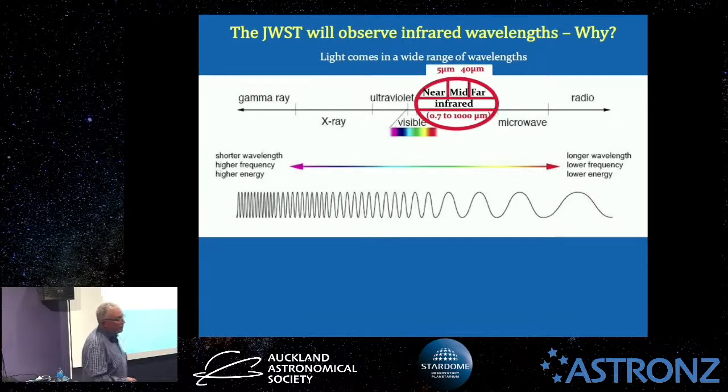It's then split further into 3 segments or regions, if you will: the near infrared, the mid infrared, and then the far infrared. And these splits here are about 5 microns. So 0.7 to 5 is known as the near infrared region. 5 microns to 40 microns is known as the mid infrared region. And from 40 microns up to 1,000 microns, or 1 millimeter, is the far infrared. So that little diagram will be very useful. Keep that in your mind for tonight.